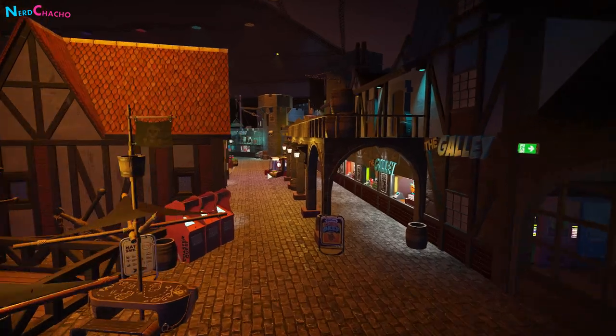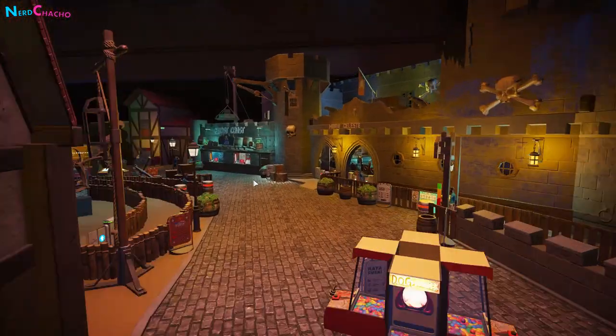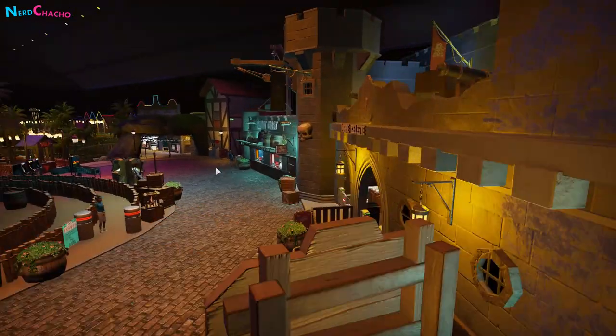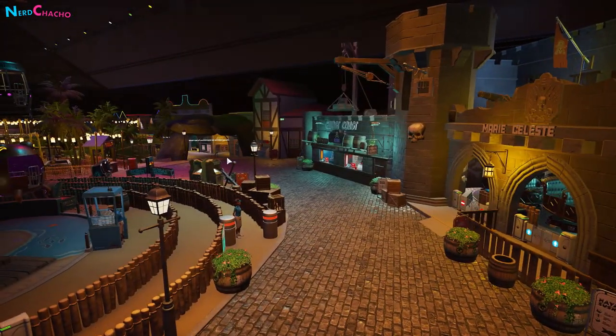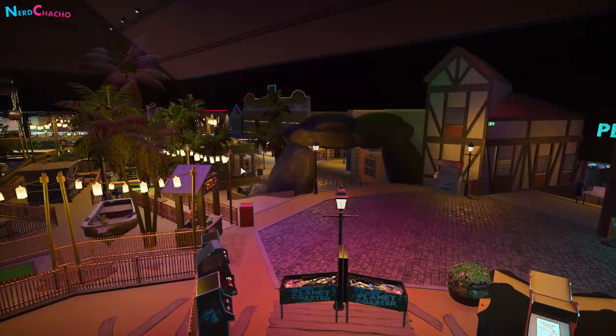So we're going to come back past Galley, and we're going to come back past Ghost Coast, and you can hear the sound clipping, so it's really struggling. Like, this part of the game is really, really struggling. So we come into the golf course.